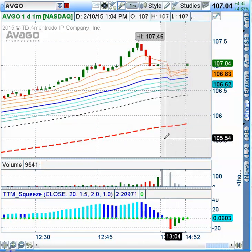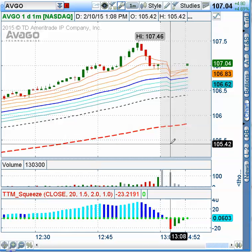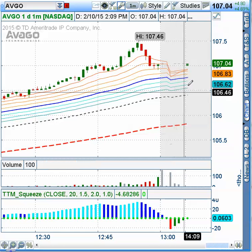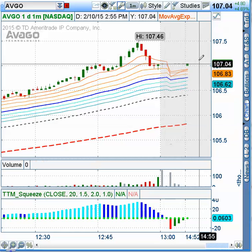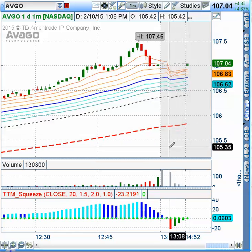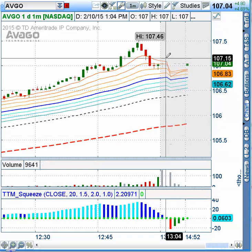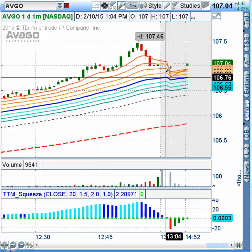So what is the volume on this low tick? Right there. That's, as you can see here, 130,300 shares. So does anyone want to guess what's happening here? What caused this? What is happening, at least in my opinion, is that the market makers, believing that the price is going to go up tomorrow, they're picking up all your stops.